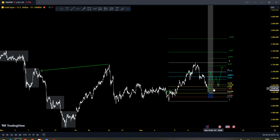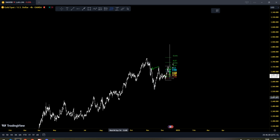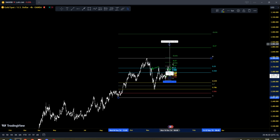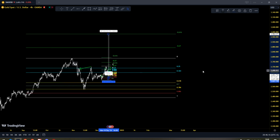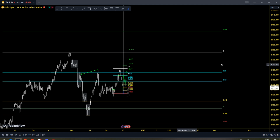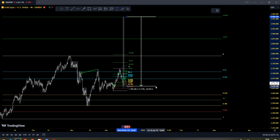Because overall, let's say our overall take profit area is here, and if you look, our trade is 13% of the whole gold price action movement. It's a massive movement. And how many pips are those? It's a lot. 35,000. It's a massive movement.